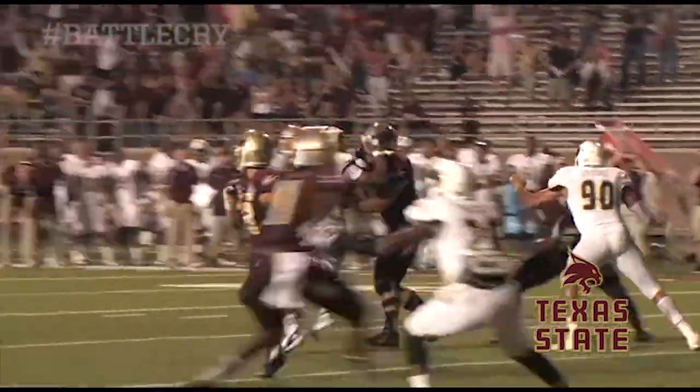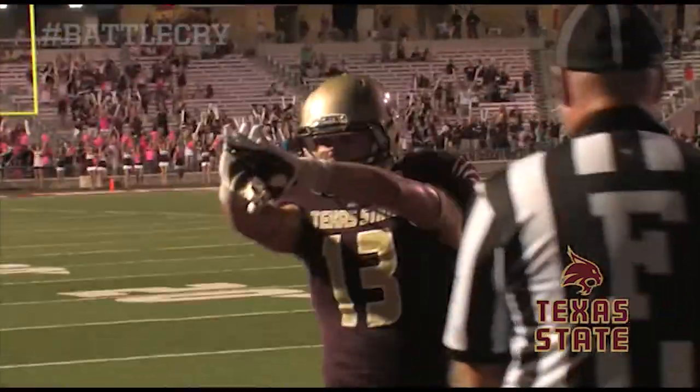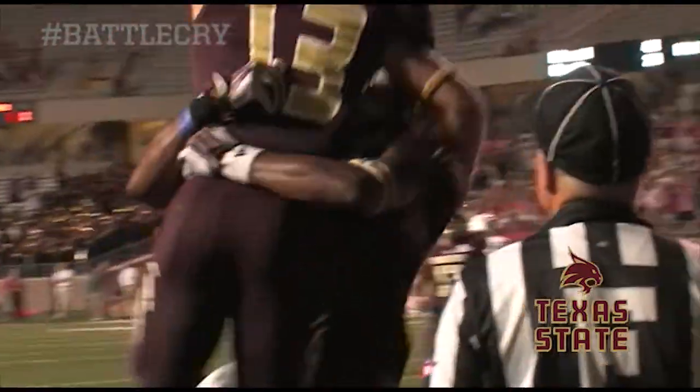Takes a snap, back to throw. Art looks for Erickson, makes the catch, back shoulder, dives in the end zone. Two-point conversion good, and we are tied.